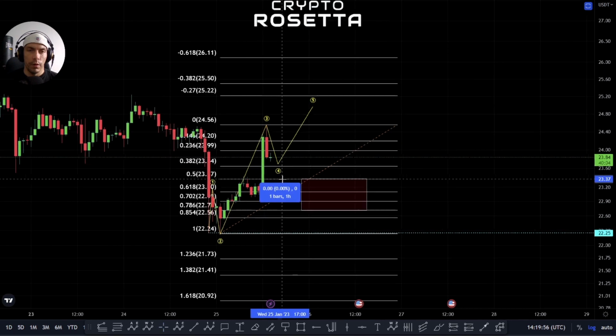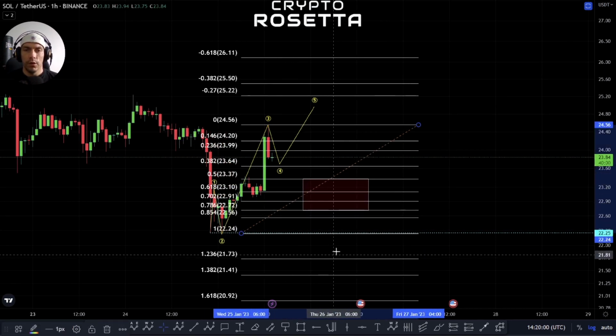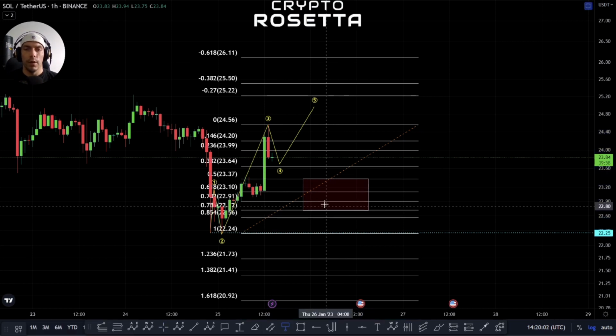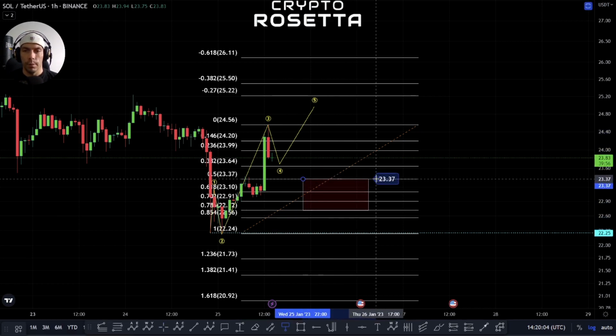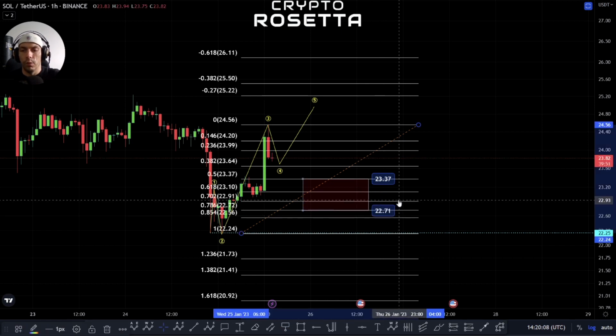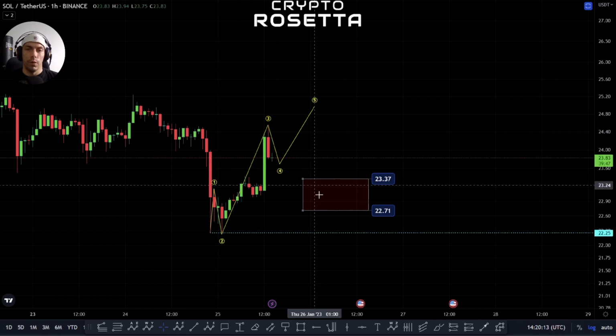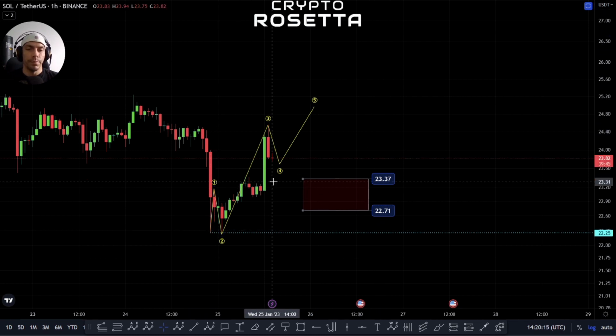37, I need to move it over because we can't see the numbers, 2337 to this 2272, then it's possible that we could actually look for further progression to the upside. And what that would be looking at is basically this as a support zone and looking at this as a 1-2 situation. So 1-2, 1-2, and then looking to move up.